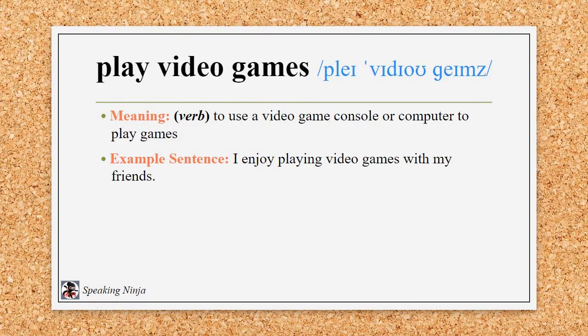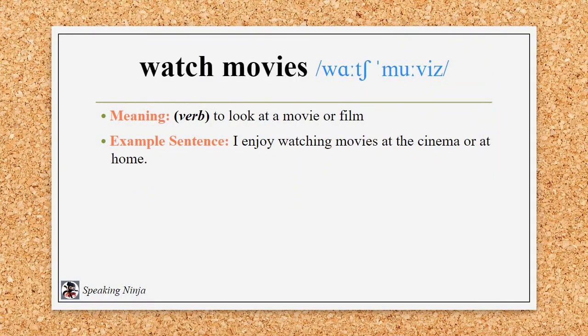Now, let's talk about leisure activities. We have play video games, which means to use a video game console or computer to play games. It's a popular way to relax and have fun. And of course, we have watch movies, which means to look at a movie or film. Whether it's at the cinema or at home, it's all about enjoying a cinematic experience.